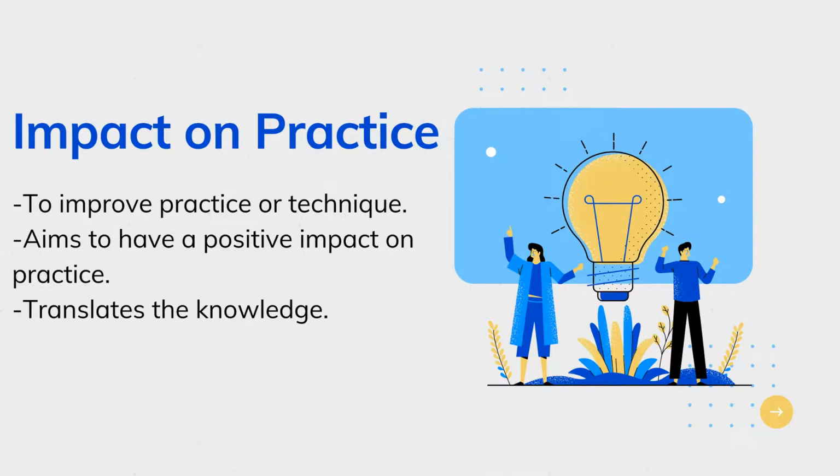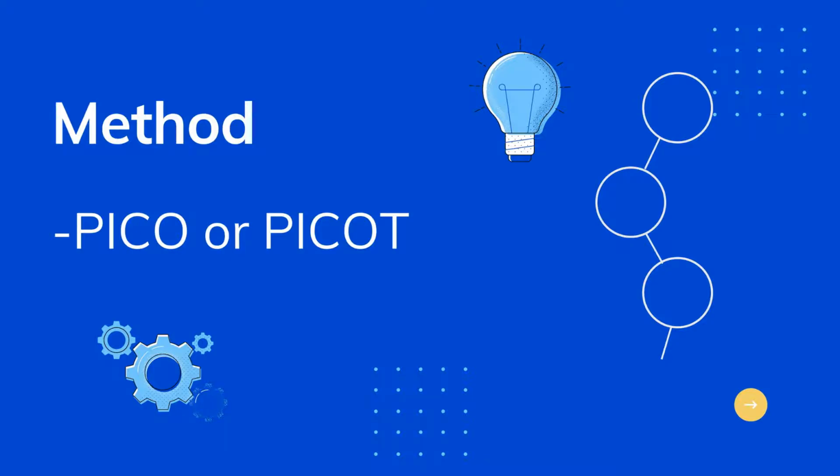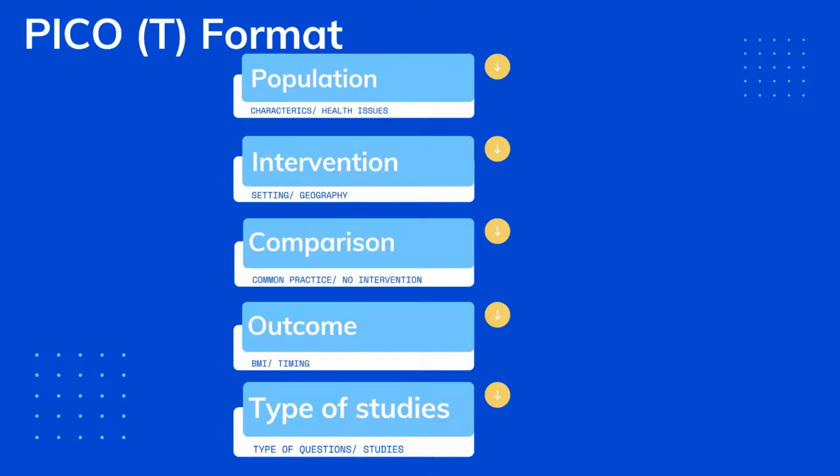What's the impact of evidence-based practice? It's to improve practice or the technique. It aims to have a positive impact on the practice. It also translates the knowledge. In evidence-based practice, the method that we use is called PICO or PICOT. So let's take a look at what PICO or PICOT stands for. P is for population or patient problem. Who is your patient?